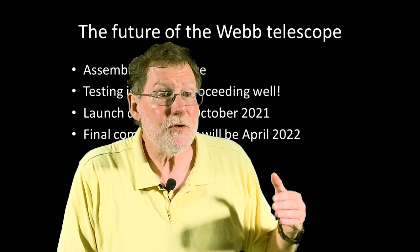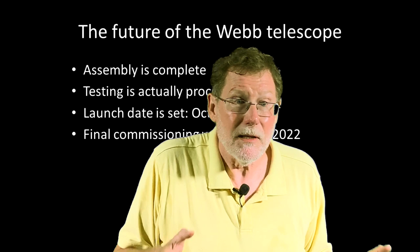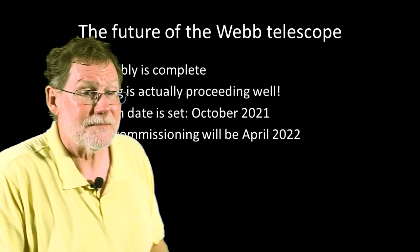Engineers will spend the next 5 months checking and verifying every component on the Webb, ensuring that it'll be ready for researchers to use. We might get some preliminary data and pictures early on, but the commissioning process won't be complete until April of 2022. Well, that's the latest on what will be the greatest astronomical device in history.